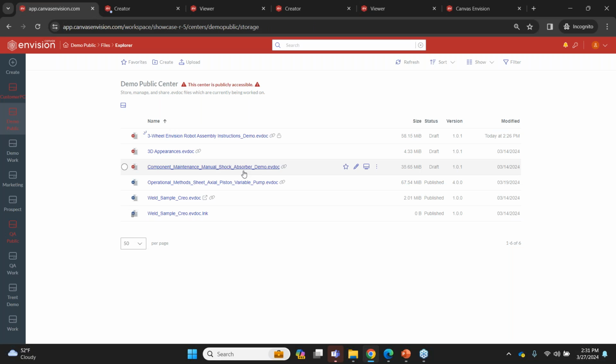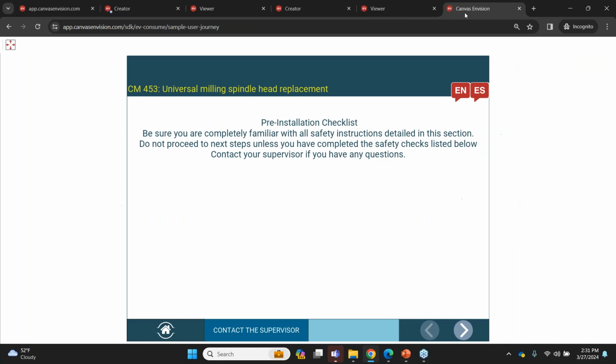Oh, actually, I think I will jump. There's one other thing I did want to show, might be more interesting than the 2D side. So this example was the final example I really wanted to dive into, and this utilizes our SDK. In this example, you'll notice a difference in the user interface.